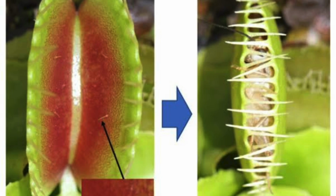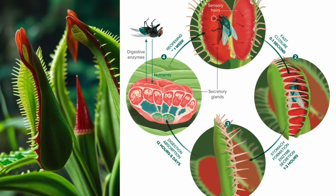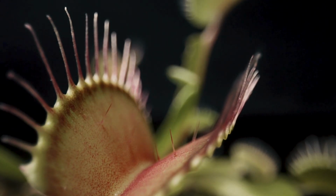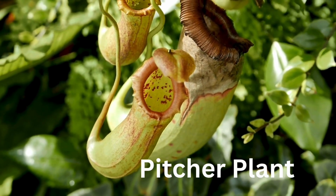The plant then releases digestive juices, just like stomach acid, to break down the insect and absorb its nutrients. It takes about 5 to 12 days to finish one meal, and then the trap opens again, ready for the next snack. Next up is the pitcher plant, a deadly beauty that doesn't snap shut.